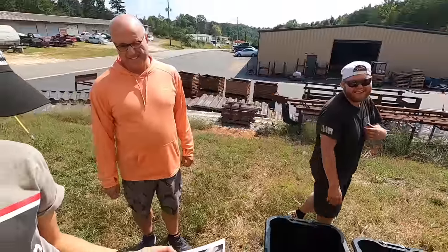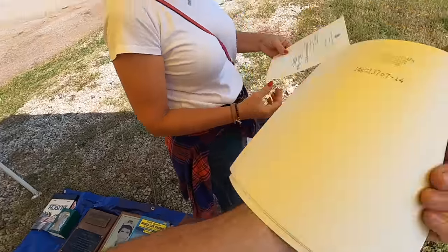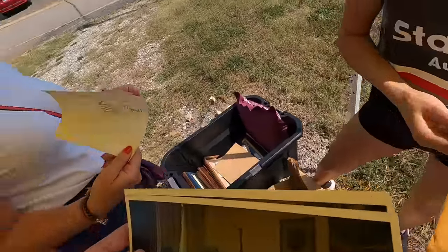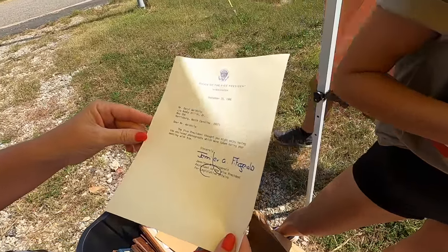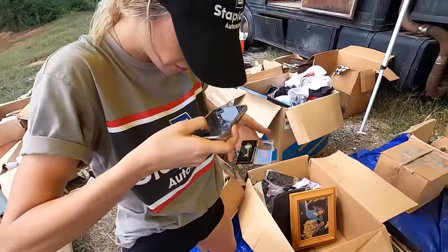Come on, man. Official photograph of the White House, Washington, on the back. That's so cool. That is crazy. Yes, original. That's the letter that came with it, right? Yeah. And then there's, you might enjoy having the enclosed photographs, which were taken during your meeting with him. Pawn Stars and American Pickers can suck it. We're killing them here.